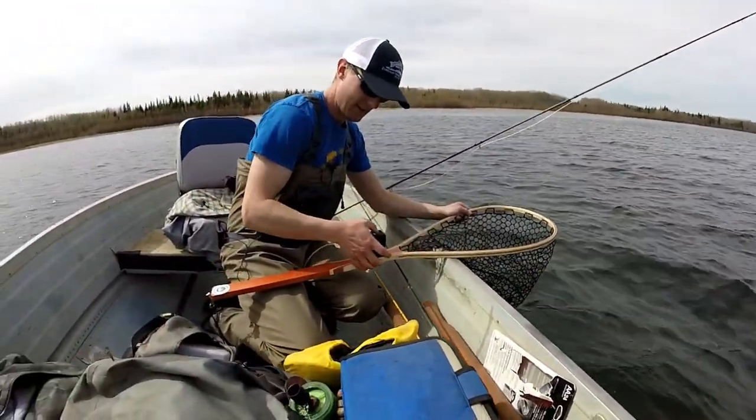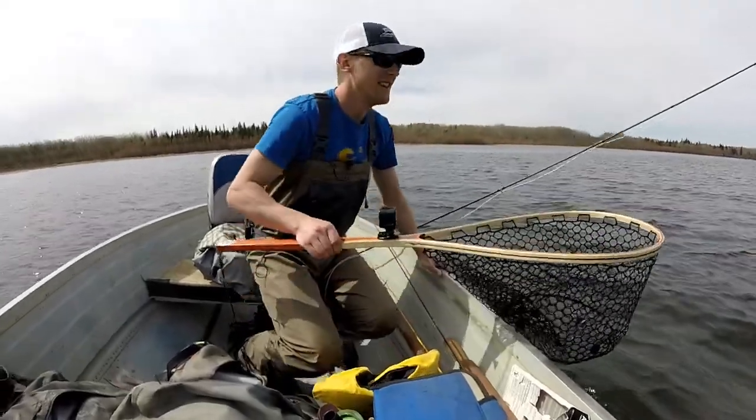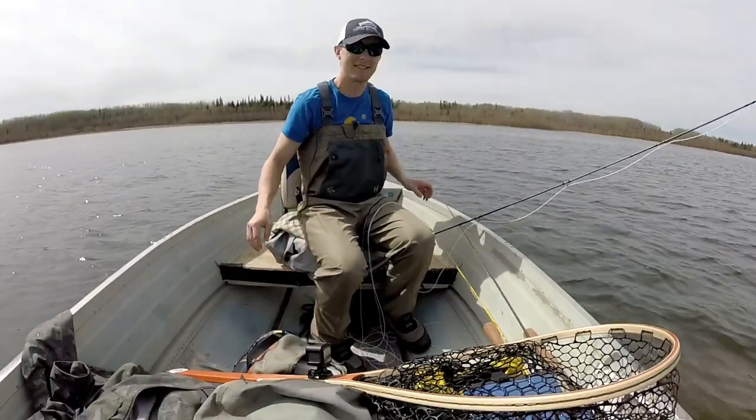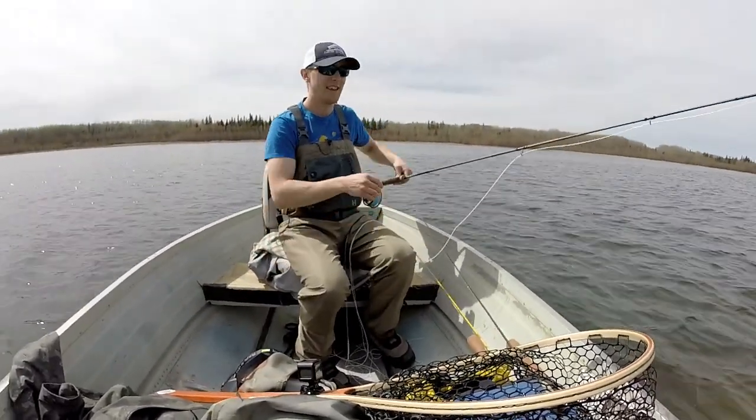Beauty. Well, let's see if they keep hitting the chironomids, because anytime you can get some consistent chironomid action, it's a pretty fun day.